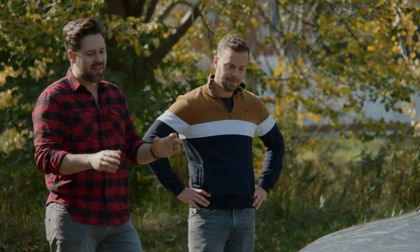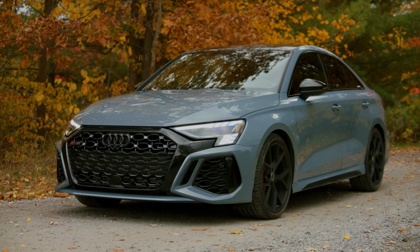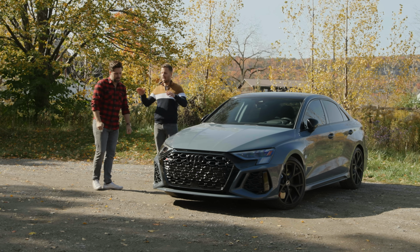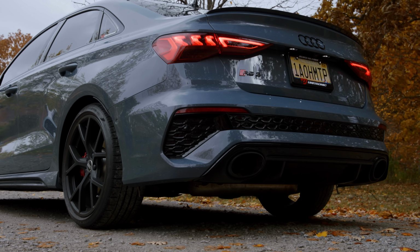Listen, I want to say that I think this is a good looking car, but I actually like the previous gen better, I think. No, so okay, I get that. The previous gen was more of a sleeper. It didn't look that different to an S3, and you were like, whoa, how did that just do that at the light? Yeah. This has gone muscular. I kind of like it.